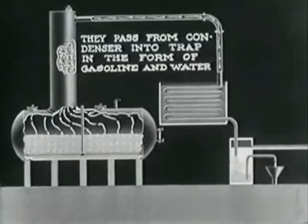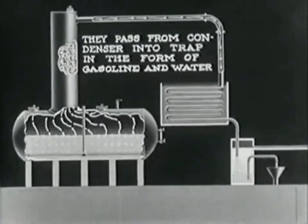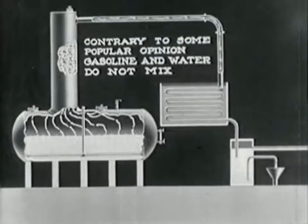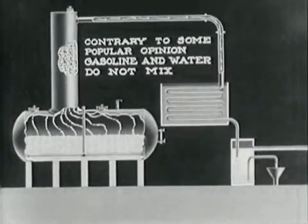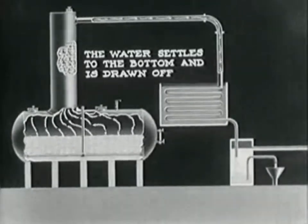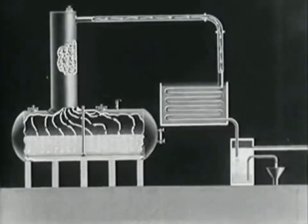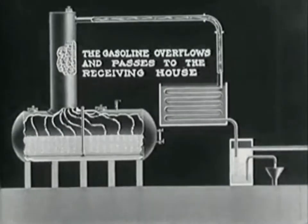They pass from the condenser into a trap in the form of gasoline and water. Contrary to some popular opinion, gasoline and water do not mix. The water settles to the bottom and is drawn out. The gasoline overflows and passes to the receiving house.